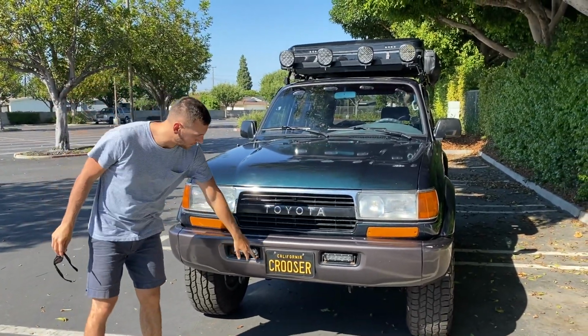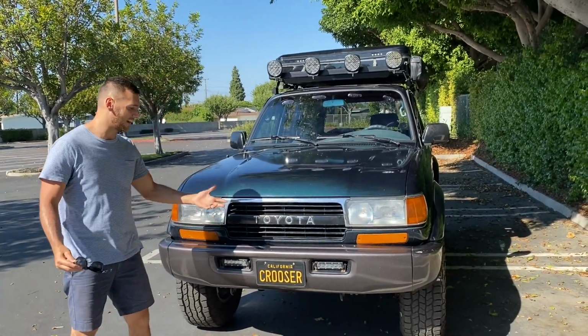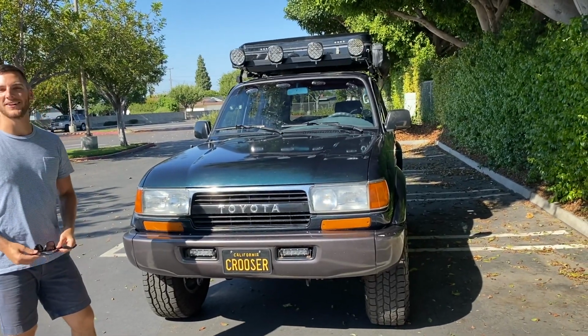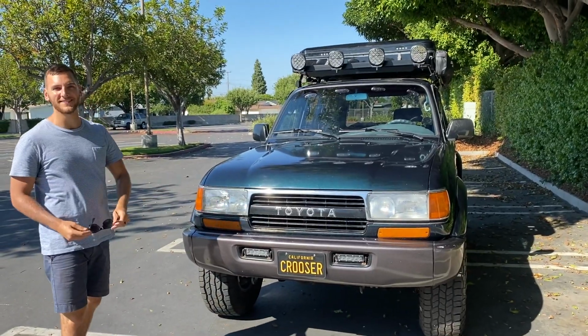Oh, can't forget the Cruiser license plates. I was so happy that that was available. Granted, it's not how C-R-U-I-S-E-R is spelled, but it's pretty close. It's the same sound. So I was pumped that those were available. Probably one of my favorite mods.